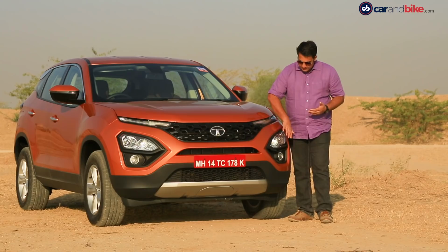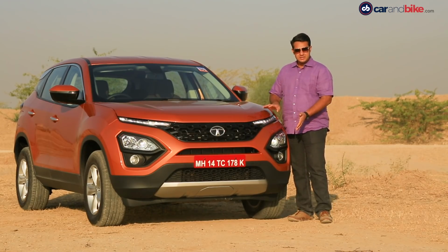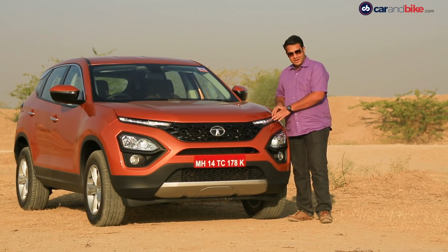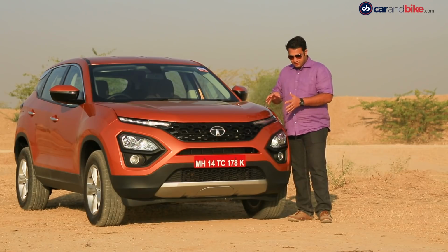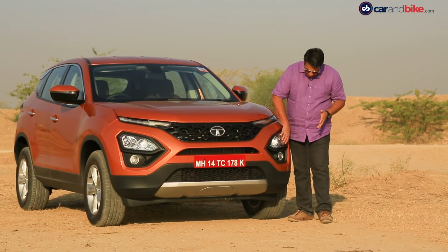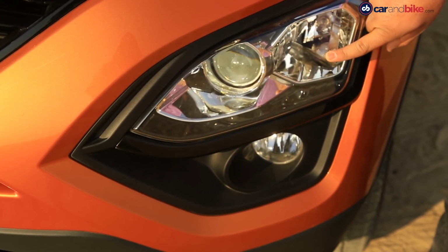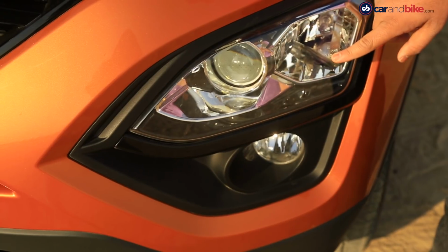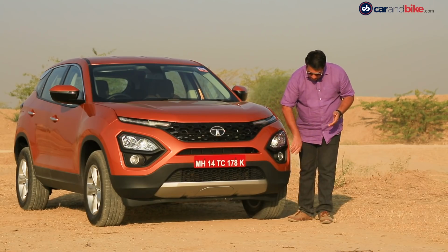Then there are these headlamps. Now, roles have been reversed here because headlamps usually are up here and the DRLs are usually down. So roles have been reversed, and that has worked in the company's favor. So here you have xenon HID lamps, halogen projectors on the lower variants, while the fog lamp.